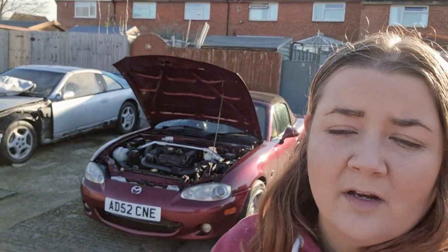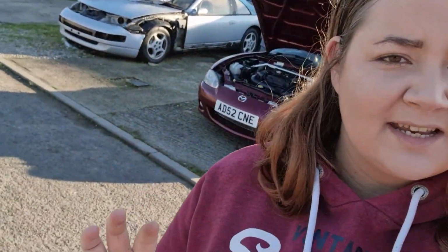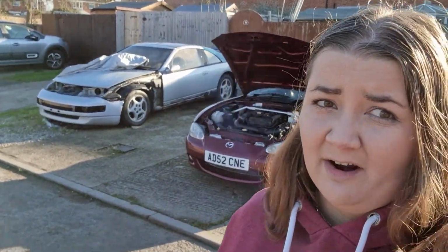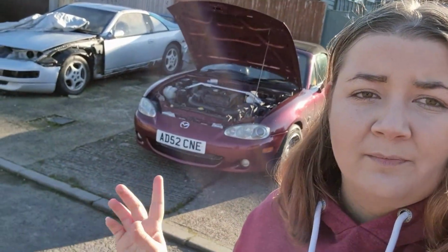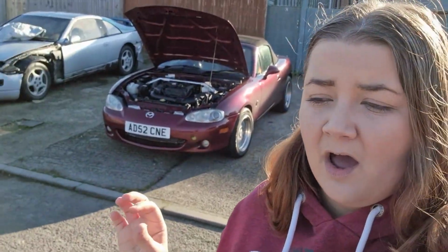So like I said, we're going to do the underneath when we get time over the winter, when we get a couple of days just to work on the car, because days and time is very valuable to us at this moment. So that is the walk around of the car. So I hope you enjoyed it. I hope I haven't embarrassed myself a lot.